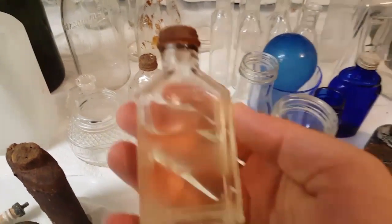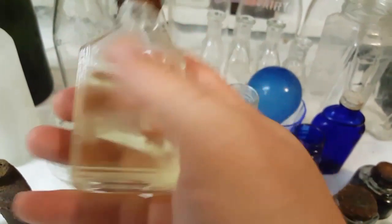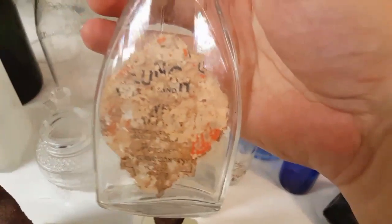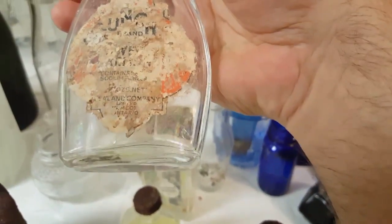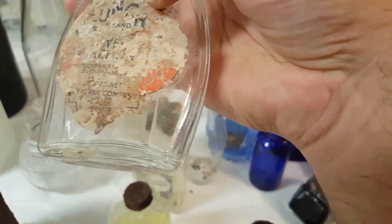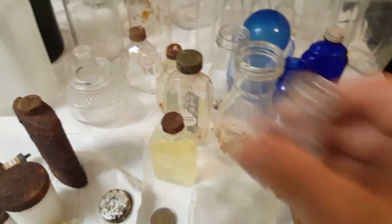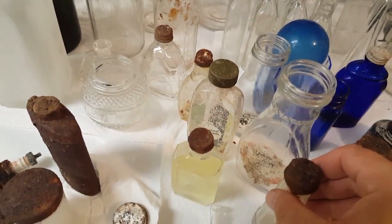There was another one with no writing on it, but there is some kind of oily liquid still inside. This one has a nice, neat label. I don't remember what it said. I tried to preserve this, but this one was a paper label. Anyway, couple more here. This one I didn't open to clean it.